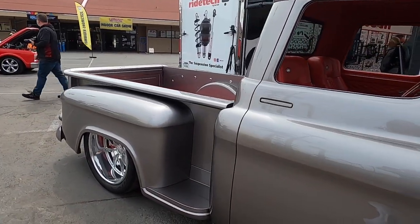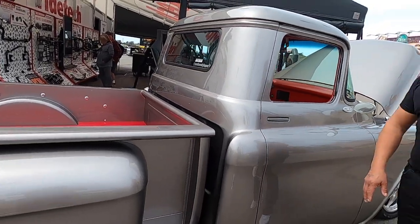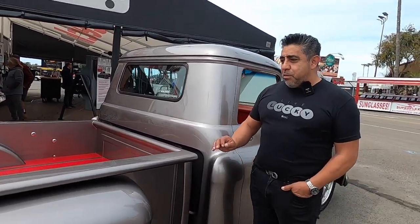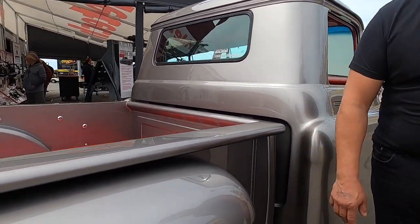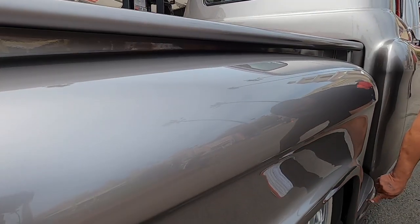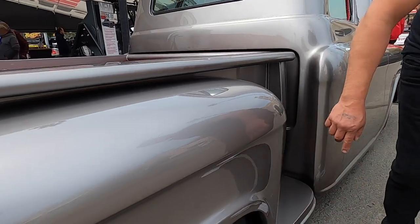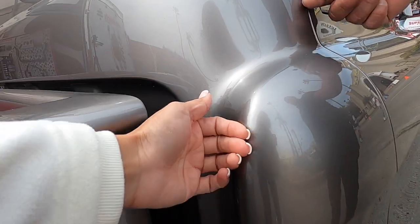As far as all the exterior body lines and all the little details, it was very meticulous. Look at this fine detail, all the body lines. Every single line has to fit perfectly. That's actually something that we really love. The groove here, see this big thing?